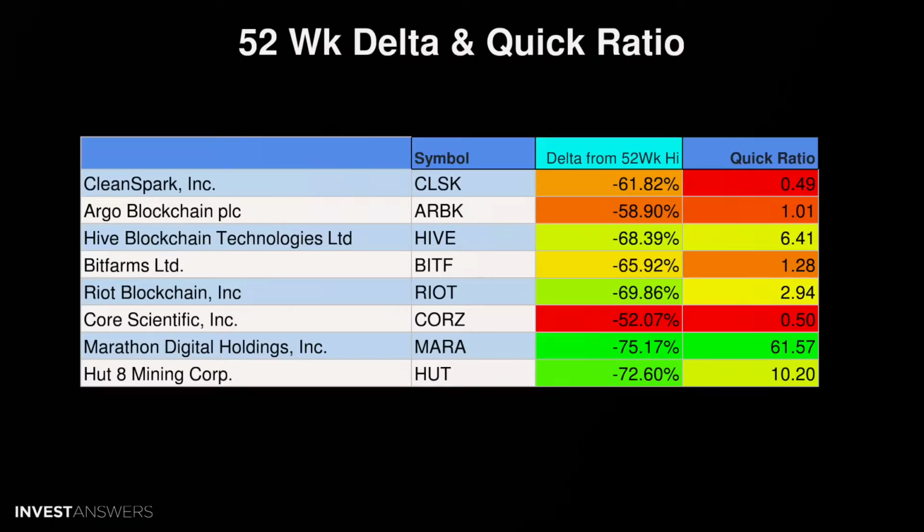Starting with the 52-week delta. For these companies, Marathon is the most oversold, 75% off its all-time high. It's off its 52-week high, not all-time high, sorry, which actually happens to be its 52-week high and all-time high, the same thing. And then you have other names, HODL, also very heavily oversold, nearly 73% off its all-time high. You got RIOT Blockchain, 70% off, and Hive, 68% off.